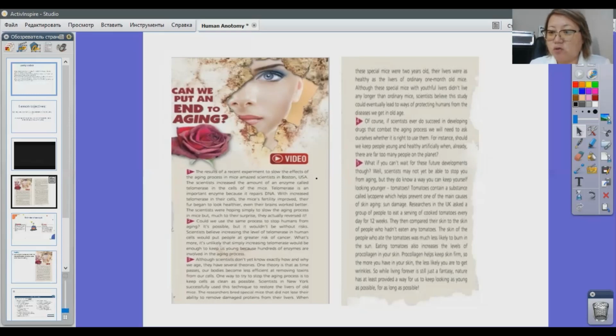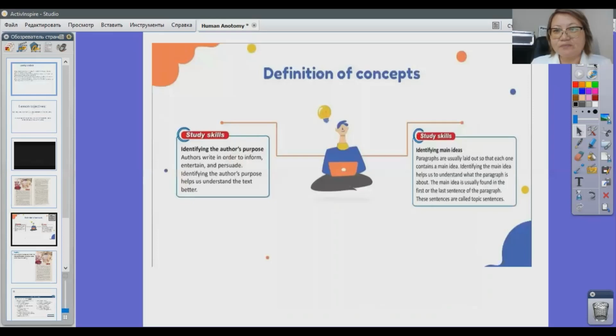Eating tomatoes also increases the levels of procollagen in your skin. Procollagen helps keep skin firm, so the more you have in your skin, the less likely you are to get wrinkles. So, while living forever is still just a fantasy, nature has at least provided a way for us to keep looking as young as possible for as long as possible. Students read the text and let's go on.